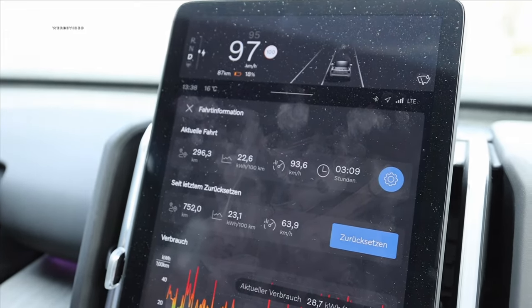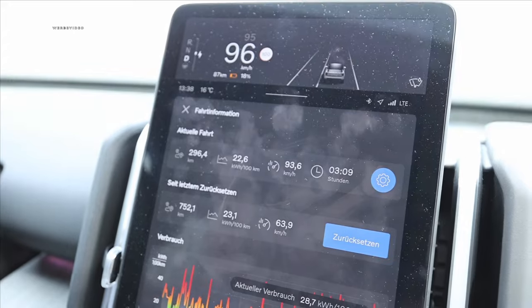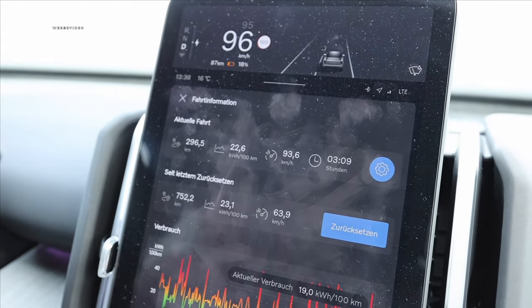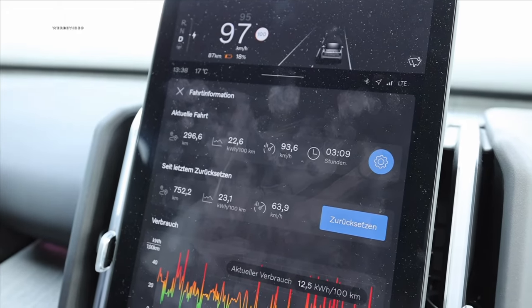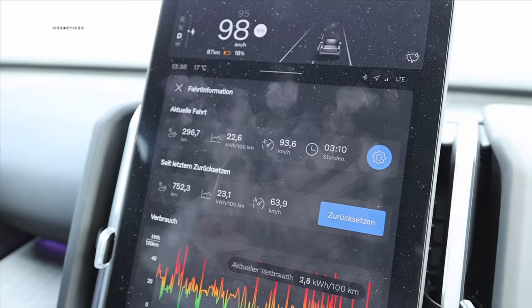We really mustn't forget, this happens to be a very small, quite compact SUV, which isn't exactly enjoying the most efficient aerodynamic design available. Volvo does a great job with that. We covered a total of 752.2 kilometers with an average speed of 63.9 km/h.